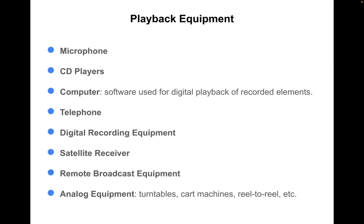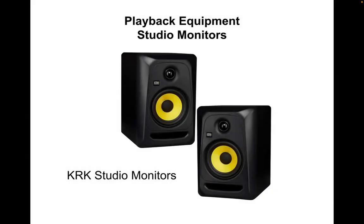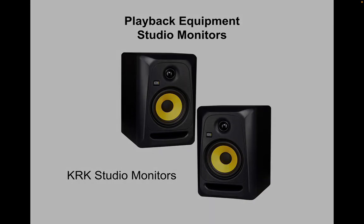Before the digital automation age, when I began my career in radio, there was equipment everywhere in the control room. Much of it we've talked about already, but analog equipment was the name of the game. Turntables, cart machines, and reel to reels, which used magnetic tape for recording and playback of audio. Studio monitors are part of every control room and production studios. These high quality professional speakers provide an easy way to hear what's on the air.